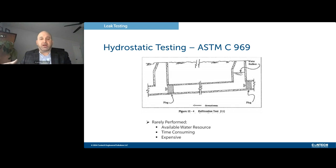So you can think about a large diameter pipe, how many gallons of water would need to fill up a 72 inch interceptor or storm sewer after you plugged up two manholes, and the time to fill that up, the expense of that time. So that's why I say it's more rarely used. We do see it in our detention or underground storage pipe systems, but for sewer, not that often. It is much more safe to do than a low pressure air test, so that's an advantage, but it is kind of more rare in the industry.